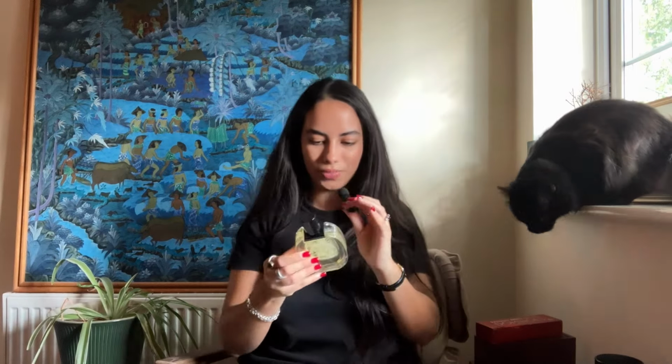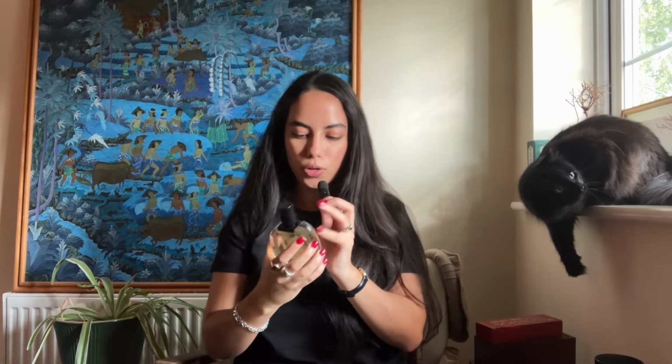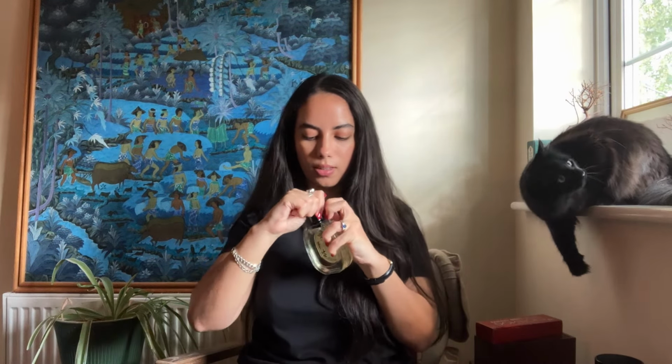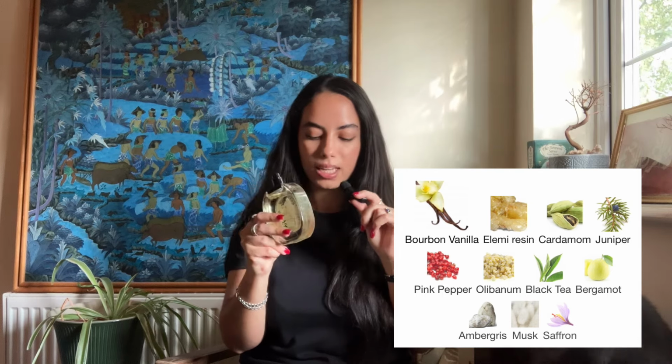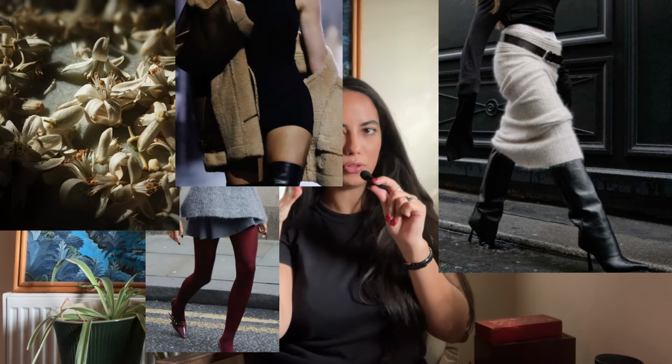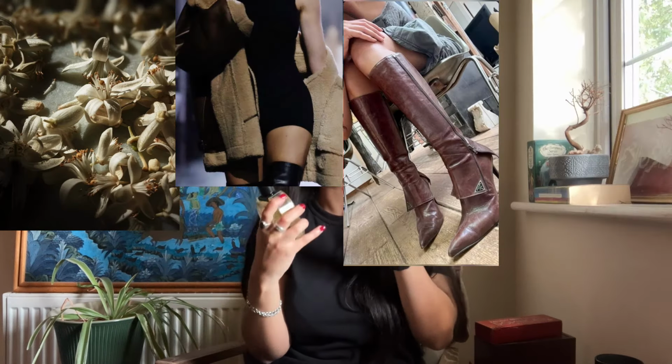Just beautiful, you know? So the main accords of this are aromatic vanilla, it's powdery, it's got juniper, cardamom, and musk as well. So I got this a few weeks ago because I feel like it's gonna be my winter perfume. It is recommended for a more winter fall vibe. It's an ode to travel and of vanilla along the spice route.